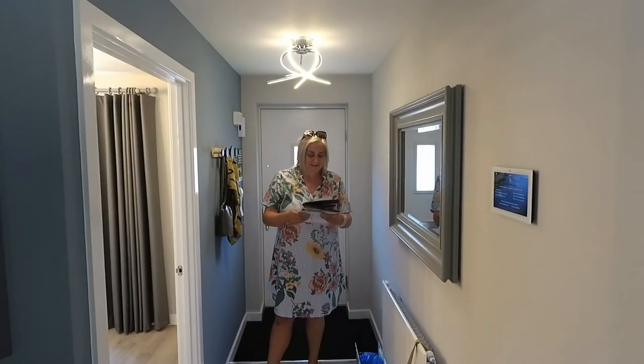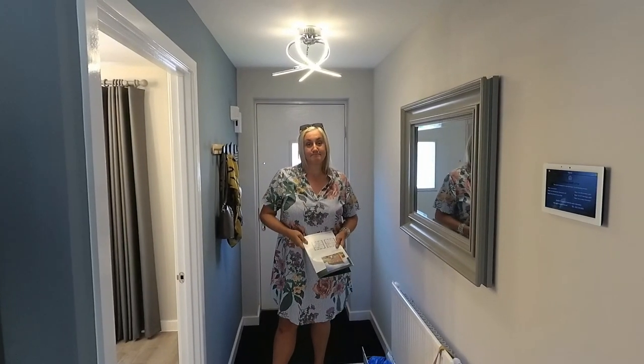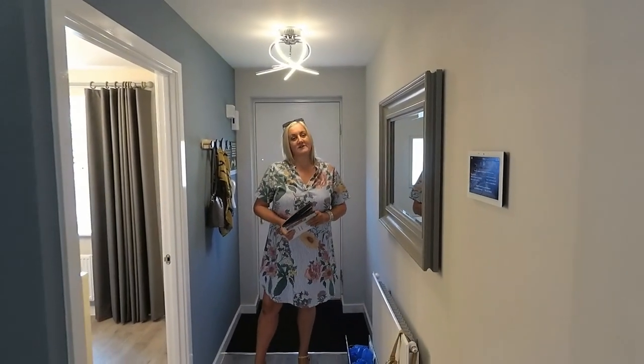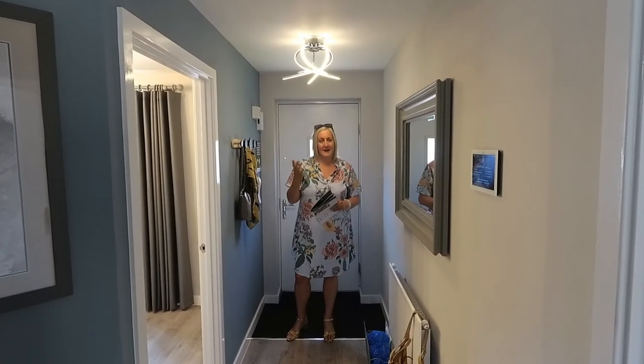We are indeed. Well, where are we then? We're in a Chedworth, four bedrooms. We're in Shrewsbury, right on the outskirts. Countryside location, Weir Hill Gardens. Beautiful spot, but I'll tell you a little bit more about it as we go round.